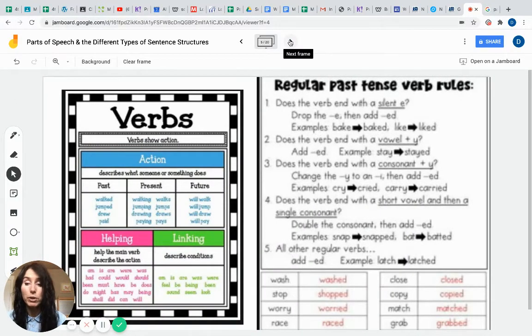Now we're going to talk about verbs. Verbs are probably one of the most important things and the hardest thing to learn in the English language. This is when things can get a little bit, I hate to say it, a little ugly. This is when we have to follow some rules. If we don't follow the rules, it makes it really hard for people to read our writing because we're not spelling things correctly. So a good portion of your spelling tests have to do with understanding these patterns for our verbs. But before we talk about the past tense verb rules, we need to understand again that with verbs, we have action verbs, helping verbs, and linking verbs, and each one serves its own purpose.